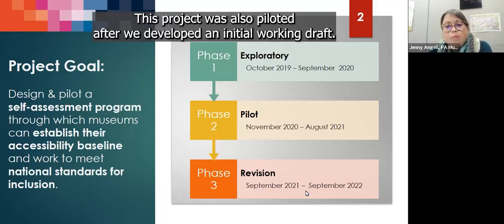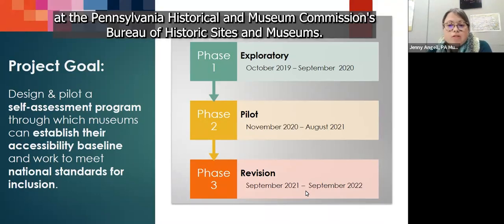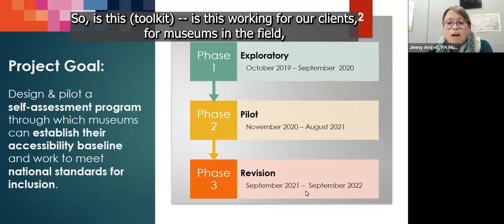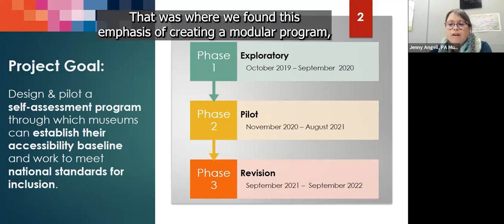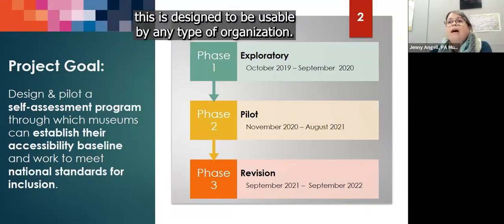This project was also piloted after we had developed an initial working draft. We did a pilot with our partners at the Pennsylvania Historical and Museum Commission's Bureau of Historic Sites and Museums. And that really allowed us to test out what at the time was very much a working document. So is this working for our clients, for museums in the field, and really looking at different types of organizations. This is definitely not designed to be any sort of one size fits all. And that was where we really found out that this emphasis on creating a more modular program. Because we were a national leadership grant, this is designed to be usable by any type of organization.